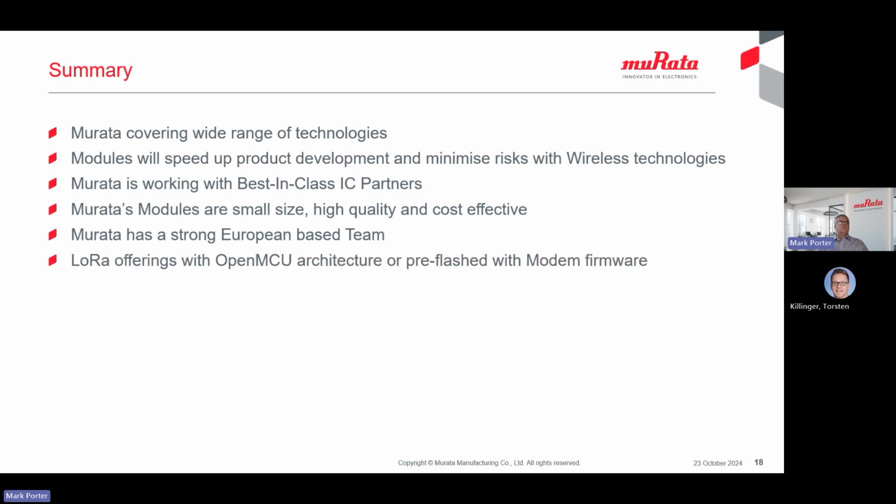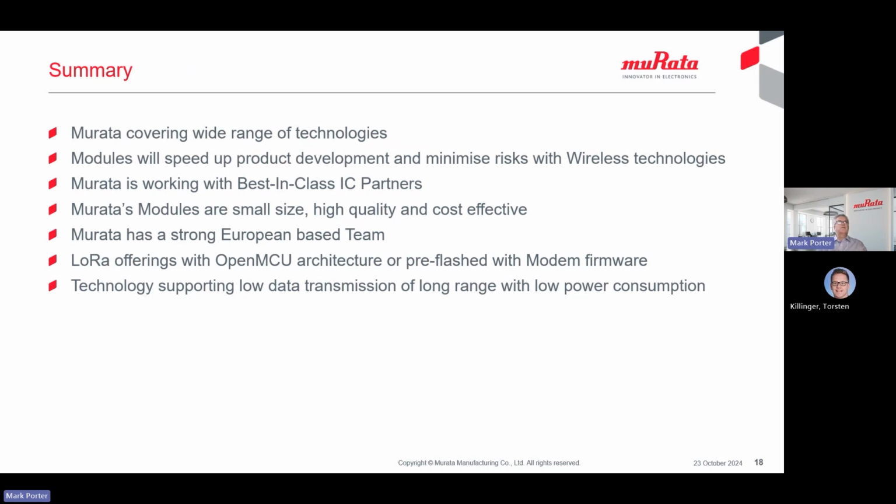The LoRa technology offerings that we've talked about today, many can be supported with the open MCU architecture, or if preferred, we can provide pre-flashed modem firmware. Technologies supporting low data transmission with long range and low power consumption. It's still a very strong technology offering. There's still a lot of interest in LoRa.